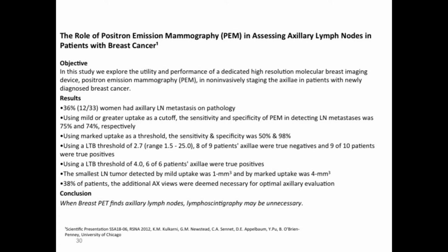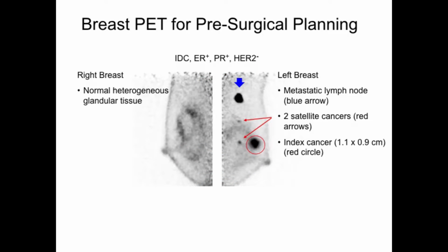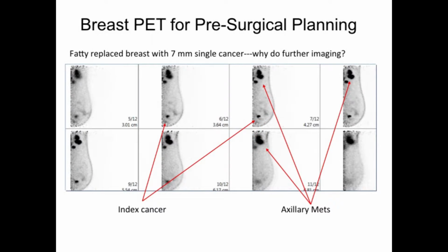Here's a patient who had a small index lesion on MRI, biopsy proven, but the PET scan showed 2 lesions adjacent to one another. We can still do a lumpectomy around this patient here, but we also notice that there's a probable metastatic axillary lymph node. Again, another example of showing how the PET scan alters our approach at surgery. Index cancer, unsuspected axillary lymph nodes. This is why we do advanced imaging.